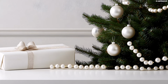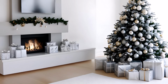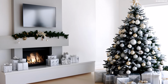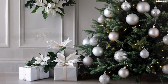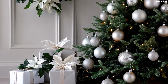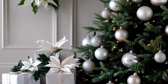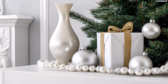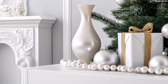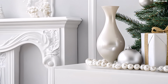For minimalists who still want a touch of glamour, platinum and pearl decor is a showstopper. A sleek, platinum Christmas tree with metallic baubles, pearl garlands, and matching wrapped gifts brings understated elegance. This trend is perfect for modern interiors with a minimalist aesthetic.